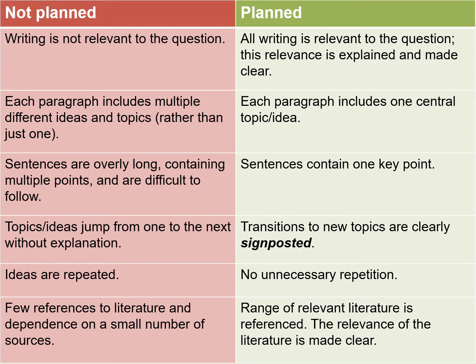It can lead to inconsistencies in the way that your material is ordered. It can lead to unsupported points and a narrow selection of literature. So it may result in you using the same couple of journal articles repeatedly throughout instead of finding a variation of different journal articles and book chapters or other sources of reading as well. So a planned assignment, on the other hand, is very clear, and this is shown on the right-hand side of this slide in green.